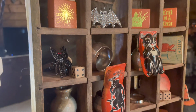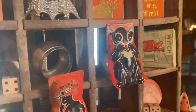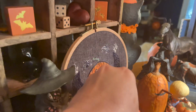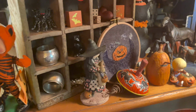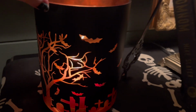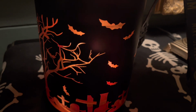In the shadow box, just a little close-up of some of the items. I've got some vintage 40s metal Halloween noisemakers, just Halloween-themed or Halloween-inspired things, some stamps. There's another noisemaker. I have a tiny little cat measuring tape, if you can see it right there. It's super cute. I got that at Home Goods. It's a really cool hurricane silhouette. I like the silhouette stuff. It's very pretty and bright.